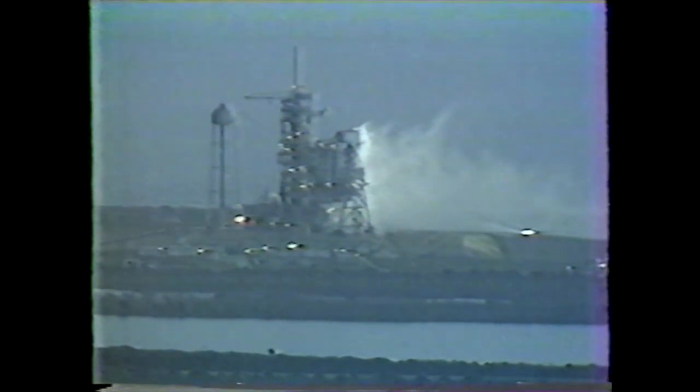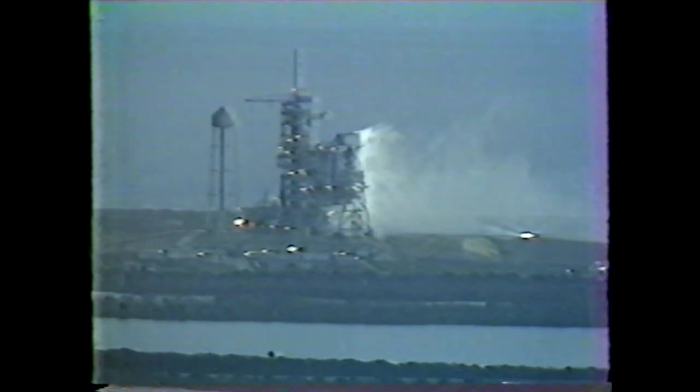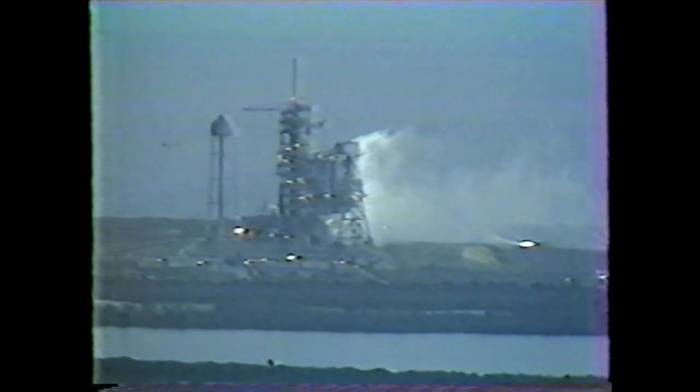And Fido advises nominal MECO. Right on time at 8:22 into the flight. Columbia now back in space and in orbit after a sabbatical of more than 2 years. And the crew should be performing ET separation.